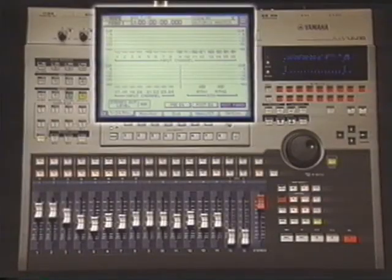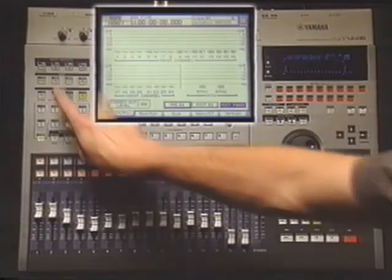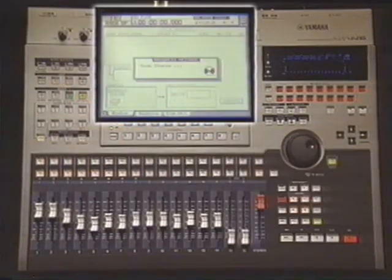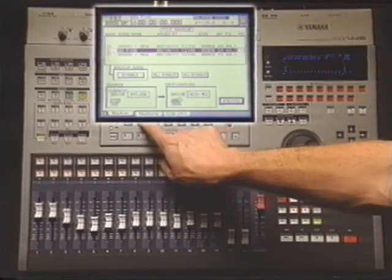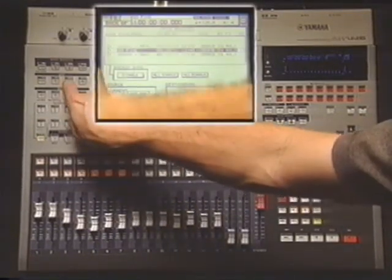After working with the AW4416, you'll begin to collect a number of song files. These can be backed up to an internal CDRW or an external SCSI device such as a fixed or removable hard drive. First, you'll need to decide which of two file formats to use.